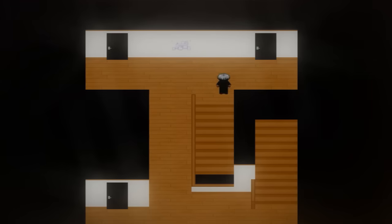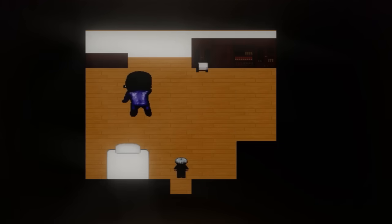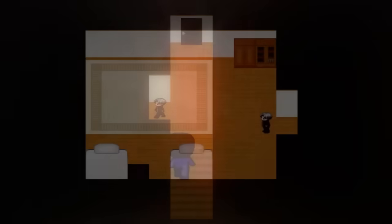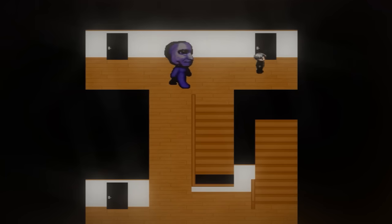You take control, of course, of a high schooler named Hiroshi, who along with 3 other friends decide to explore the abandoned mansion on the outskirts of town that is said to be, and you've guessed it, haunted. Your goal is to move Hiroshi through a series of 2D top-down rooms exploring the mansion and trying to find a way to escape after something tries to trap you inside.